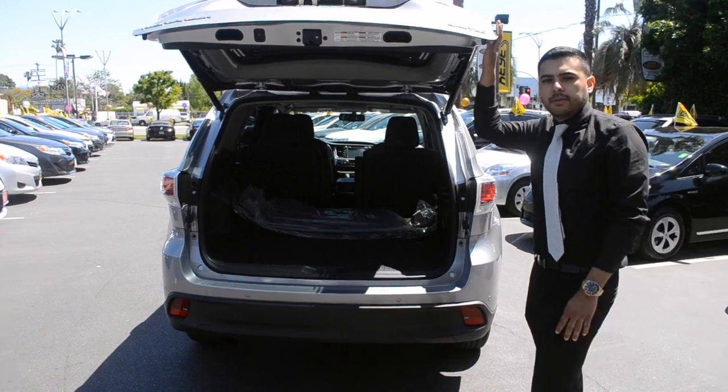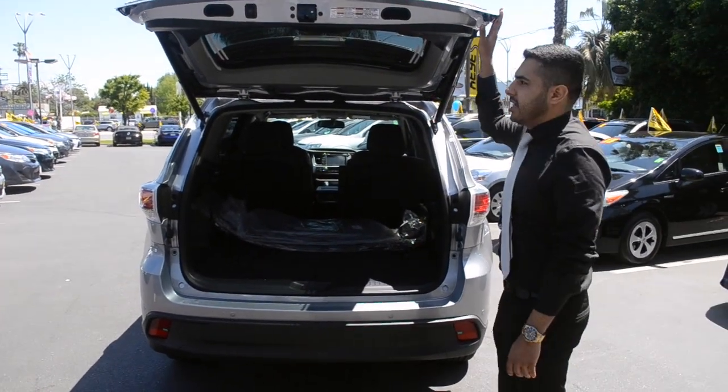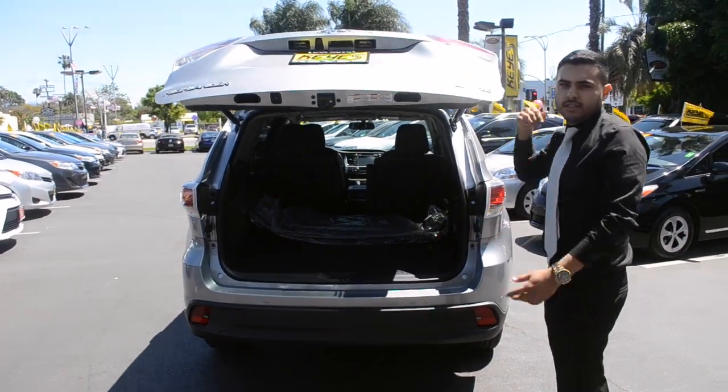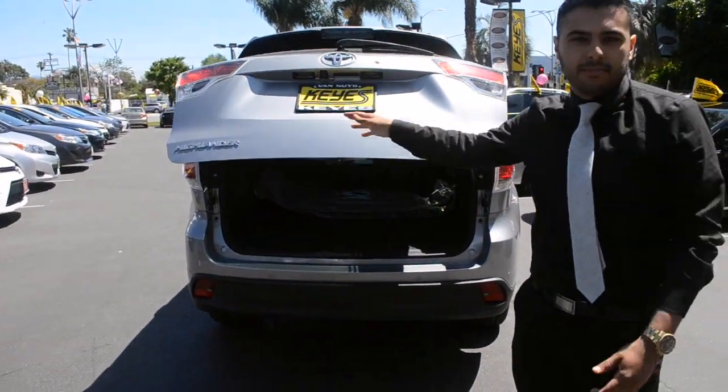And one feature that a lot of people don't know is you can adjust the height to this too. So right now I have it for a little bit of a higher setting. If you want it maybe a little bit like this, whatever it may be, you can do that. Again, just give it a push or press the button and it'll go down.